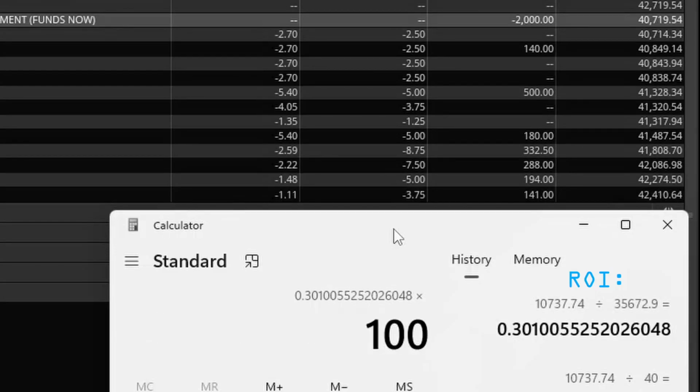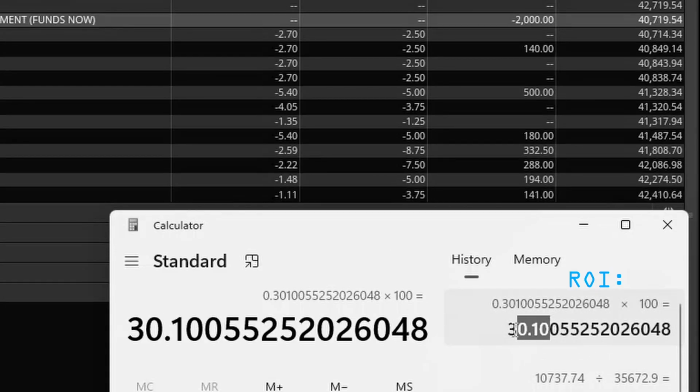So let's multiply that by 100. Happy to say that for this week, our ROI is a magnificent 30.10%.